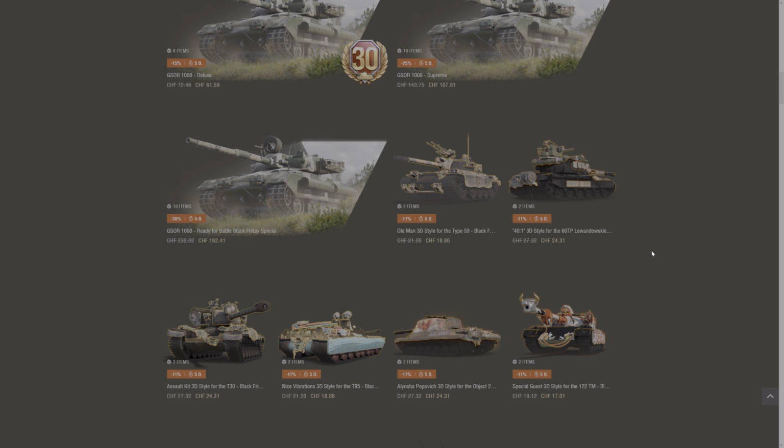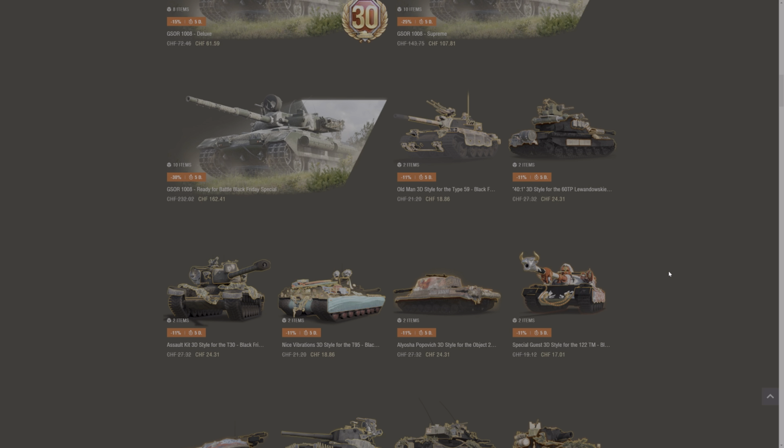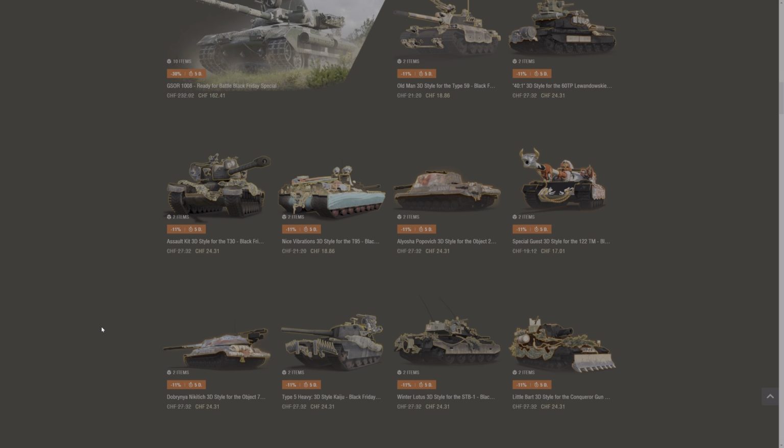Let's take a quick look at some of the styles. Now, a lot of these styles are really, really cool. These are designs that Wargaming have worked on for, who knows how long. And the art department in World of Tanks is usually the one team that always carries its own weight. I love the 3D style for the T95 with going to the beach, the nice vibration style. I think the T30 Black Friday style also looks kind of cool. I think I already own that.